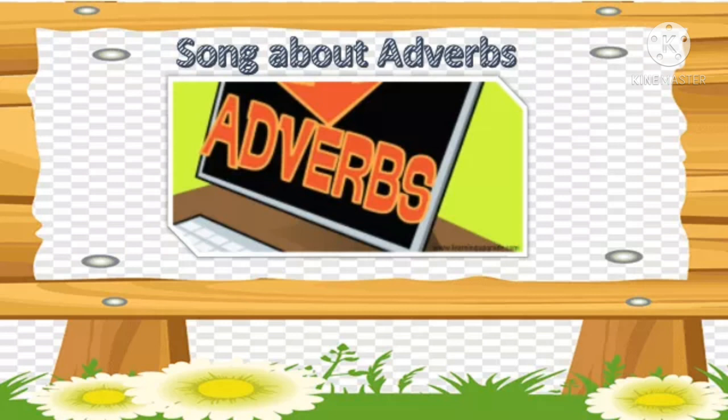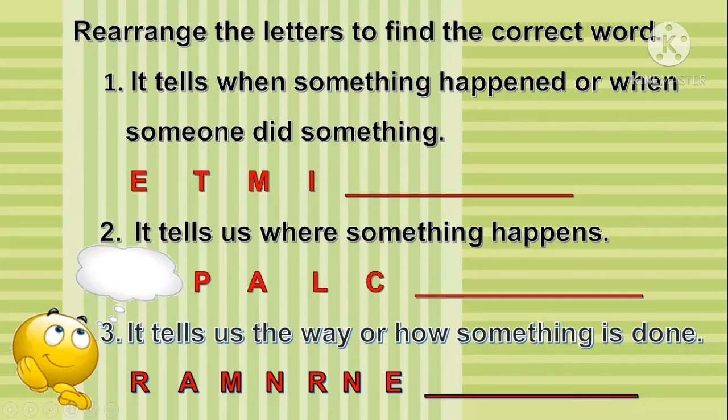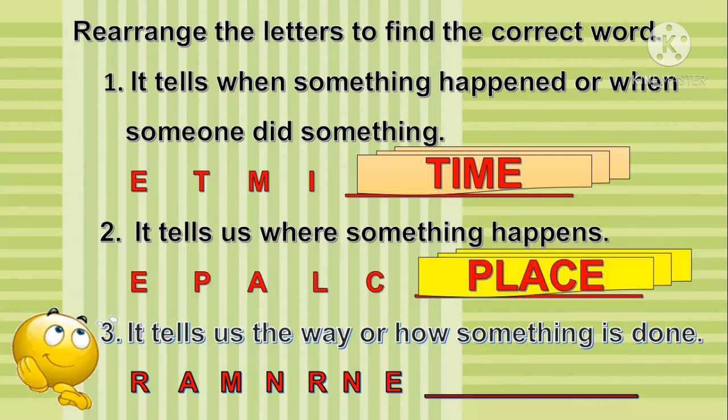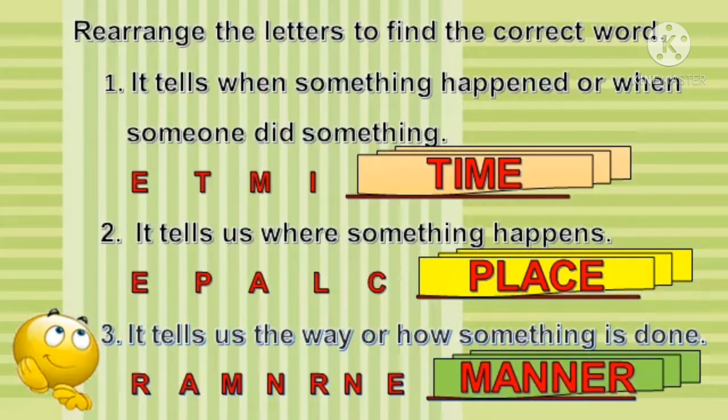Did you like the song? What is it all about? Okay, very good. It's all about adverbs. Rearrange the letters to find the correct word. Number 1. It tells when something happened or when someone did something. The answer is time. Number 2. It tells us where something happens. Okay, correct. The answer is place. And for number 3, it tells us the way or how something is done. The answer is manner.